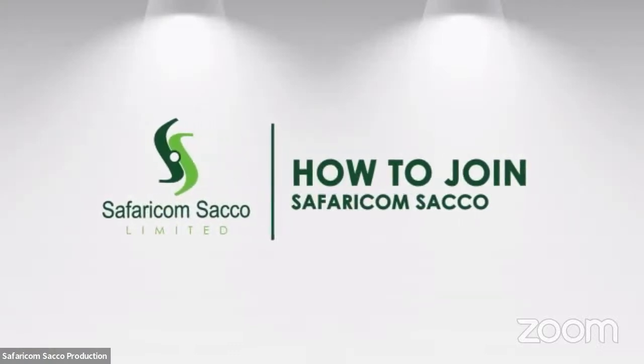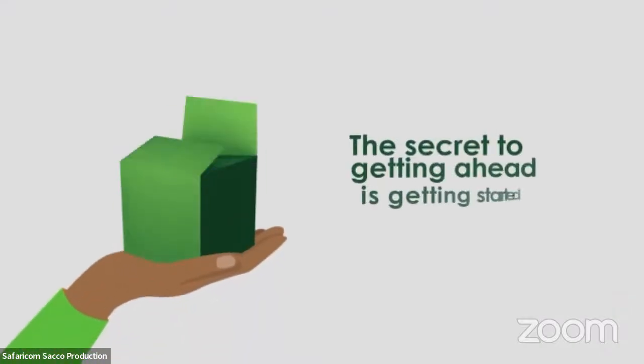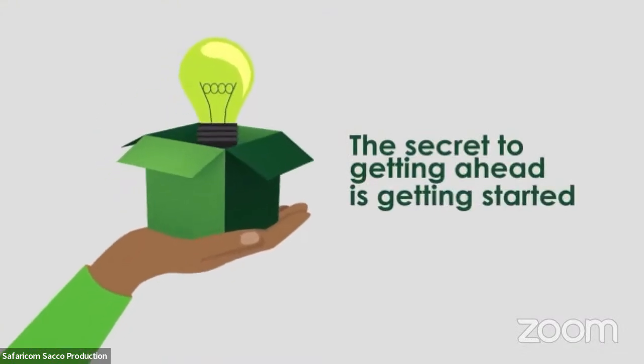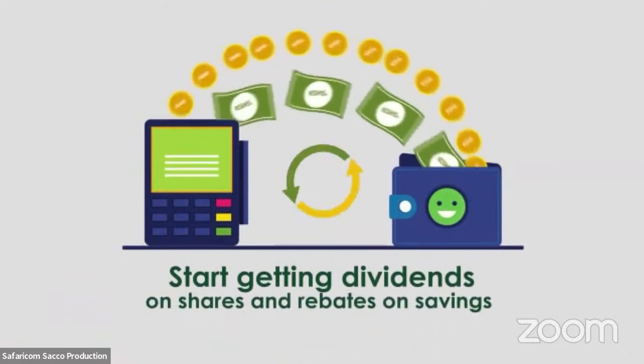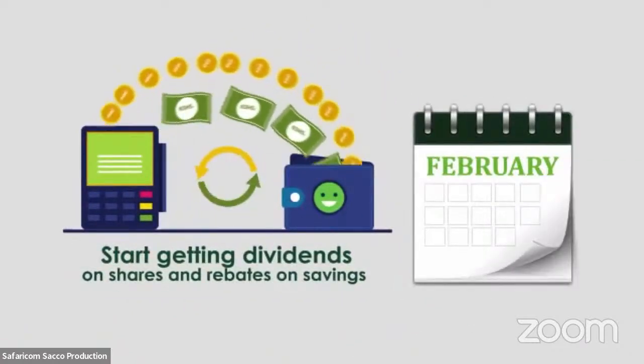How to join the Safaricom Circle? The secret to getting ahead is getting started. Now that you know, start getting dividends on shares and rebates on savings at the end of every February.